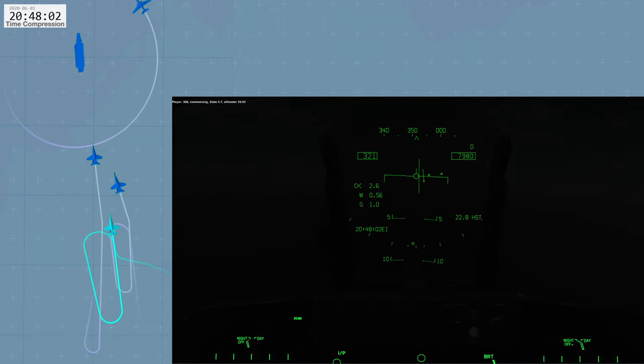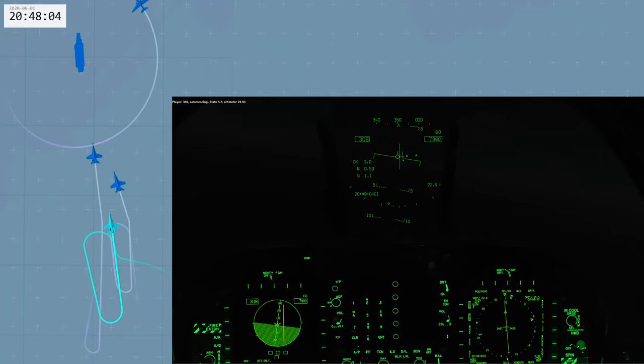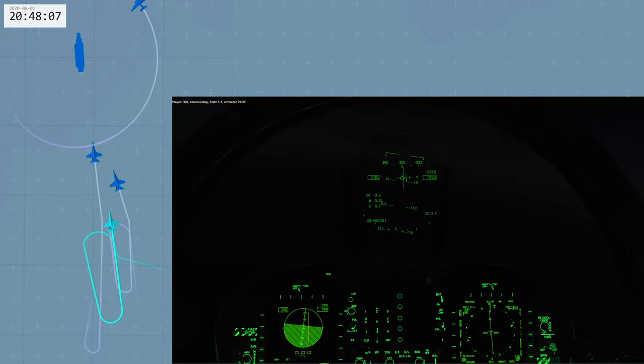Grade 06, commencing, state 5.7, altimeter 29.93.